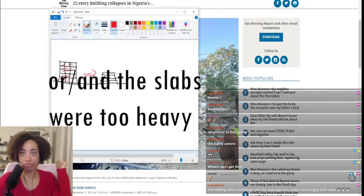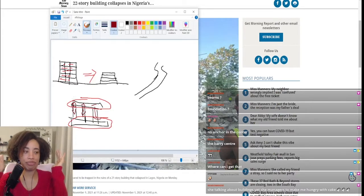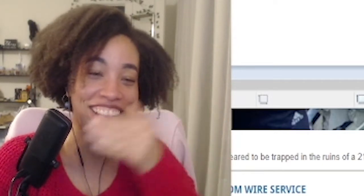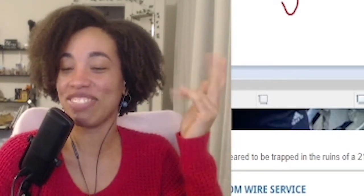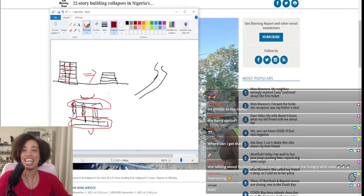Basically, it was the weight of the slab. These things were too heavy for these columns. So when the earthquake hit, the compression of this, to make it simple, this will be compressing and this will be flexing. So the concrete slabs are flexing while the columns are compressing. I'm laughing at myself when I say concrete slab flexing, but that's literally what it's doing. It flexes. Physics. I promise you it's just physics.